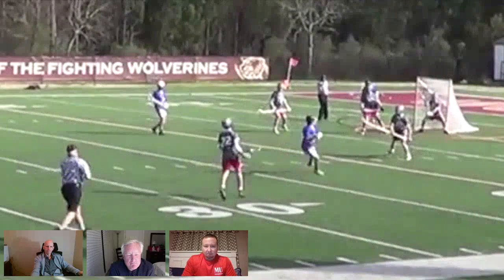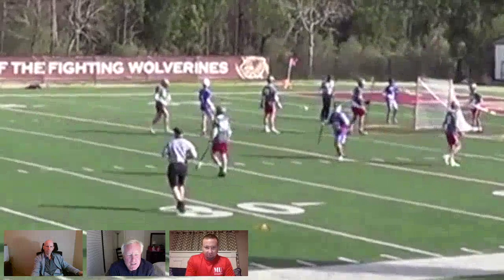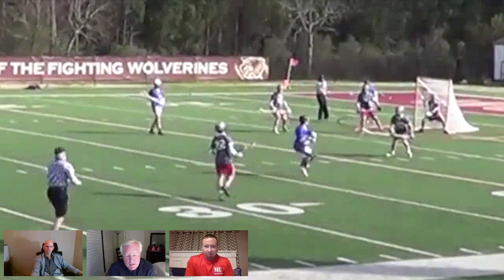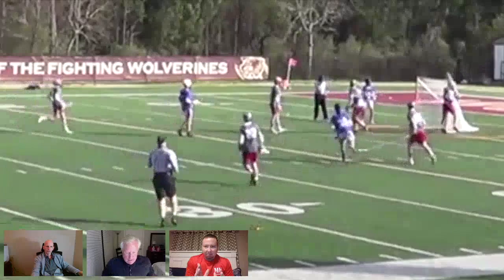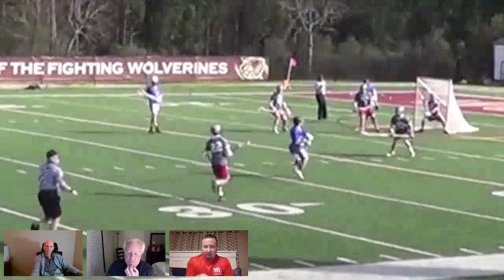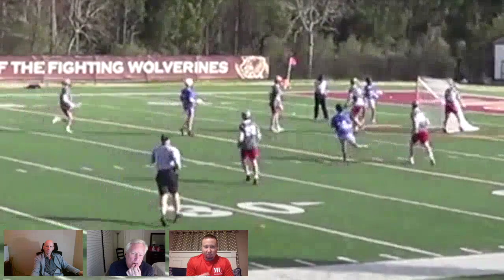Honestly, we want to make sure that they're in the offensive half of the field. It doesn't necessarily have to be inside the attack area, but he's got to be making an attempt, and you think that he is going to drive to the crease. He's not jogging. He's at least three-quarter speed to a full sprint, going to try and score. And if he's at the 40, if he's at the 45, and he's going for it, let him go.